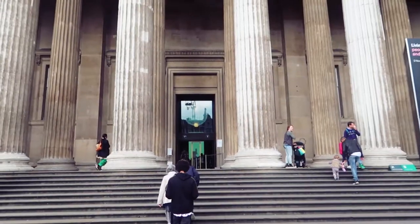I'm pretty excited about my trip coming up to Egypt in December. Now I thought what better way to get in the mood than to come to the British Museum here in London. Now the British Museum is actually famous for having the most extensive and largest collection of Egyptian antiquities outside of the museum in Cairo. So let's go take a look inside.